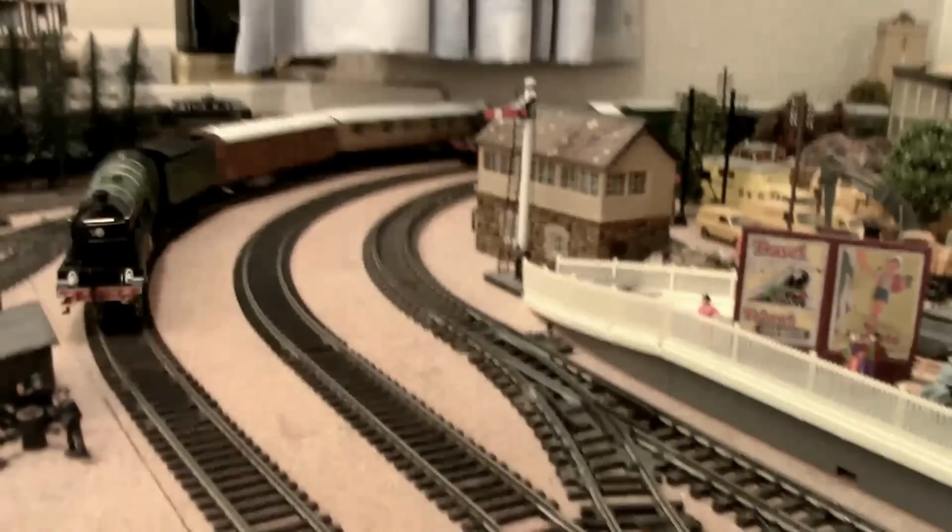Oh yes. Right. Now we've got the boat at speed. Let's get some good shots. Oh yes. Don't you just love this?